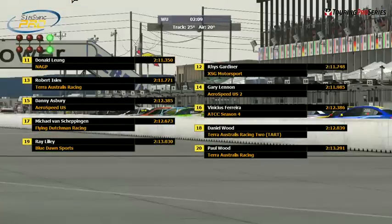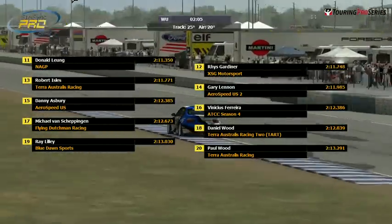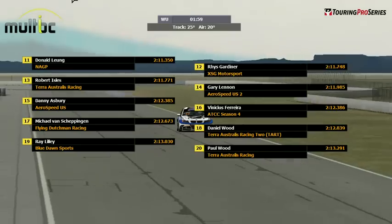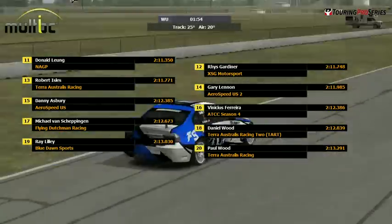14th place is Gary Lennon. 15th place is Danny Esbury, who is back in Server 1 for a long time since he's been in Server 1, in fact. Since the first round, in fact. So Danny's back in his BMW. I told him I expect 2 top 10s from him here today.